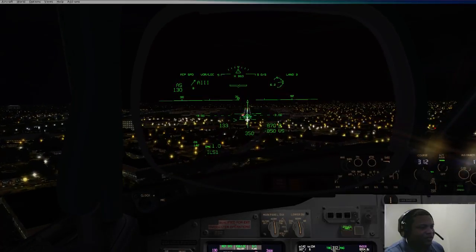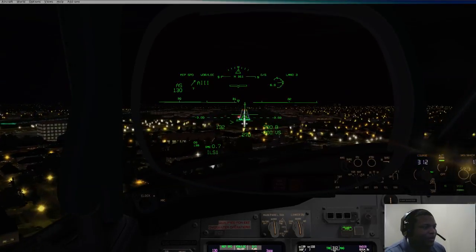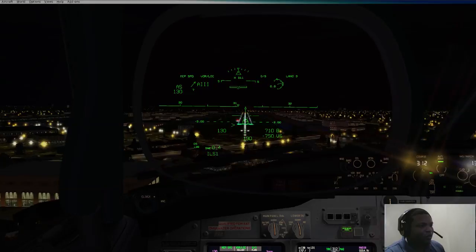200 feet is our decision, go, no go on the landing. So we're going to go, of course. So 200 feet. 200. Alright, we will be landing.